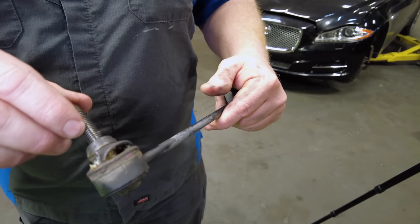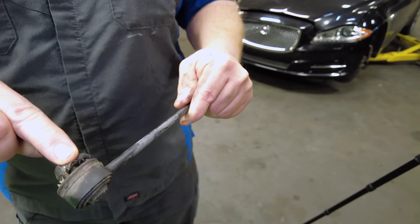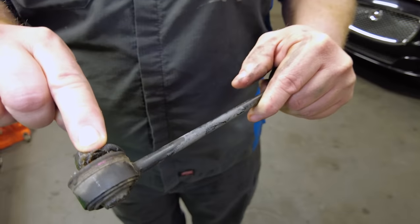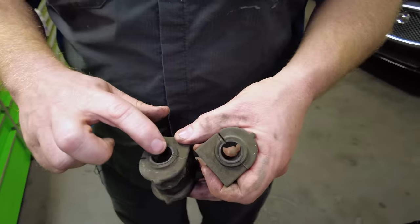So here's the sway bar links. You guys saw we had those replaced in the back. These are the old ones and they're torn. The boots are torn. There's quite a bit of play in these. Water intrusion has happened here and has torn up the joint because the boot is torn. These are our sway bar bushings and there's just enough play.